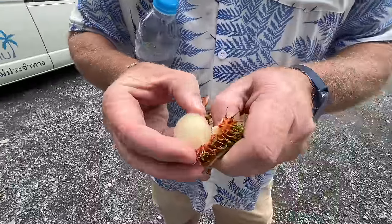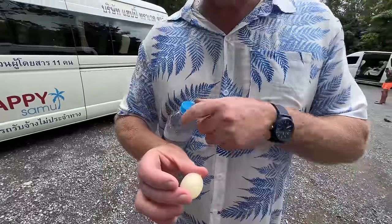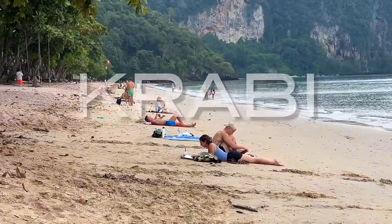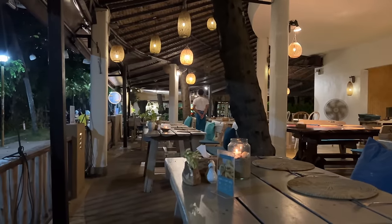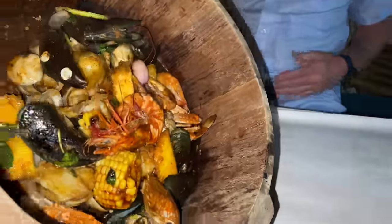Oh, it's like a lychee, that's what they say. Look at that. Put that in your cocktail. Mm. Delicious. They don't call you big boss for nothing.